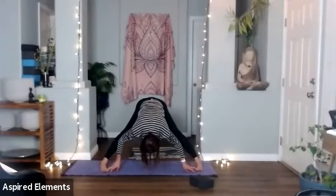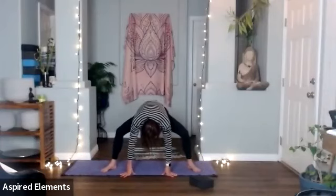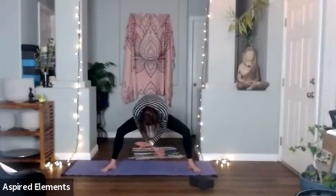Good. And then from there, turning your heels back in, turning your toes out, drop your butt down, come back up into a squat. Now, exhale, Virabhadrasana two. We're holding it for three breaths. And then we go into Virabhadrasana four.